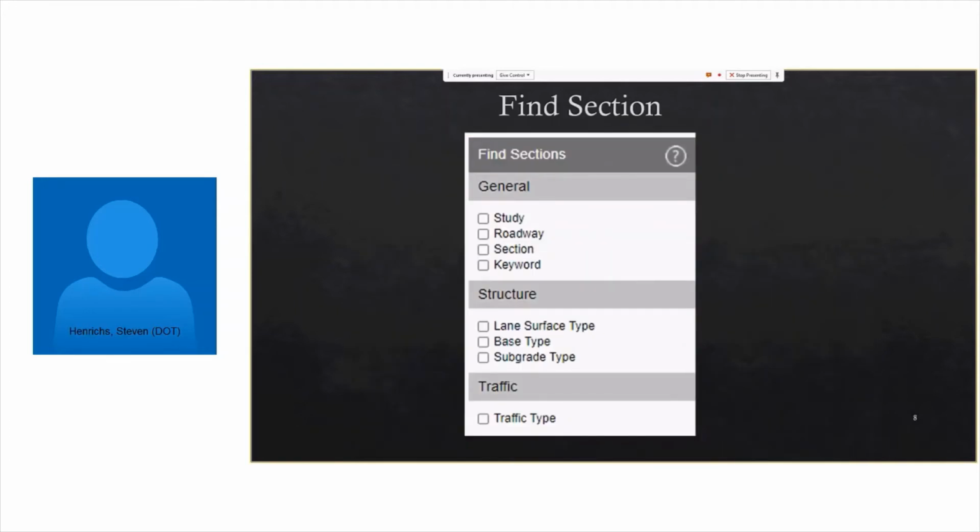So here I've blown up the Find Sections area. You can filter data by study. Studies have a title that explains what they're about, and they usually have several sections in them, so they work pretty well to filter by. Or you can filter by the list of roadways, or you can choose from the list of sections if you happen to know the section ID you want. Or keyword, you should be able to enter something like warm mix asphalt, and the filter will then just show you sections that have warm mix asphalt in them. The other choices in structure and traffic will show you a list of options to choose from when you click on them.